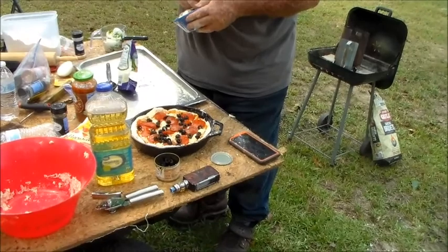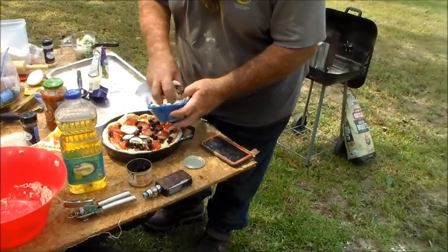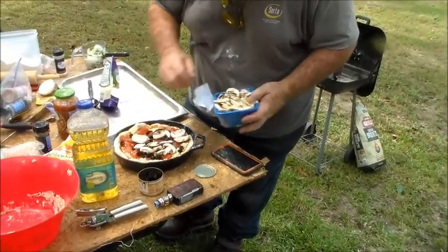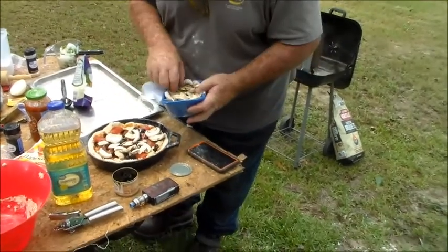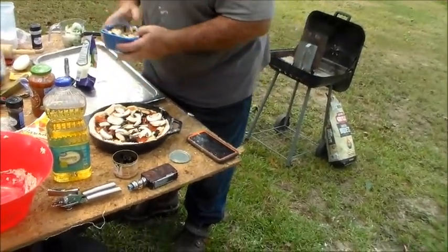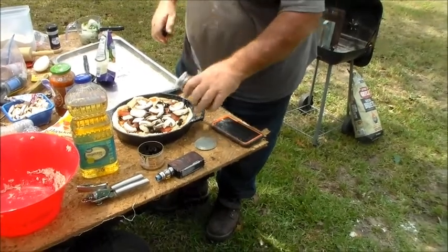Mushrooms. Gotta have some mushrooms. We'll put a little basil on this.